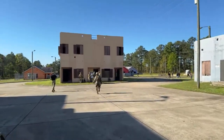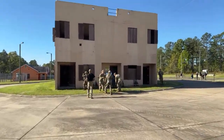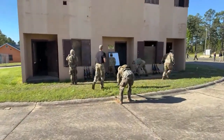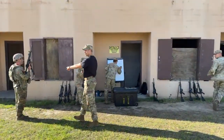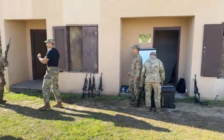They're switching out weapons. They're using simunition rounds this year. So they're going to load up the rounds. Their time officially stops for the administrative halt of them getting weapons loaded. They're at 2:55. Previous team was at 3:32 at this point.